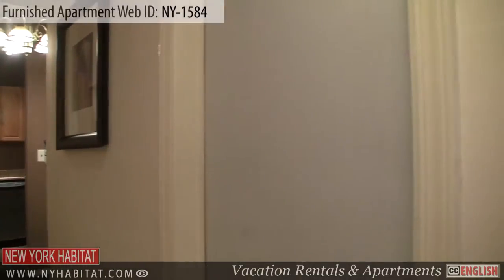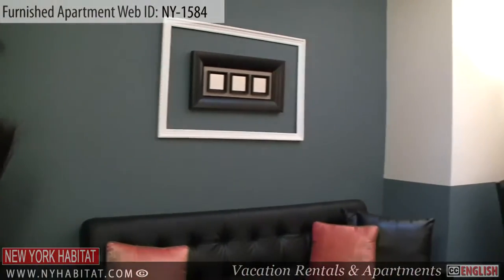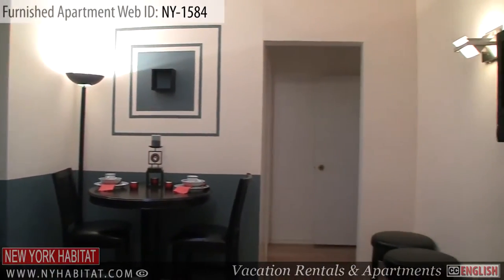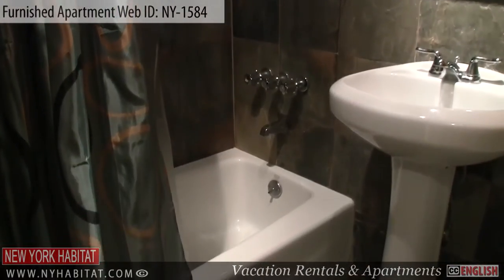When you enter the apartment, you'll find yourself in the living room area. On the left side is the bathroom and the kitchen, and on the right side are the two bedrooms. The bathroom has tiled walls, a mirror, a sink, a shower, and a bathtub. Towels are also provided.